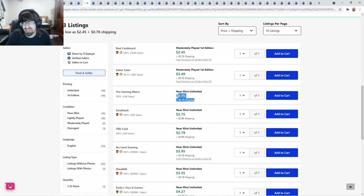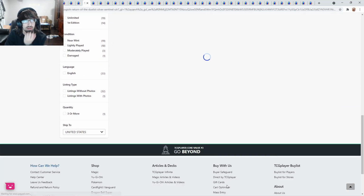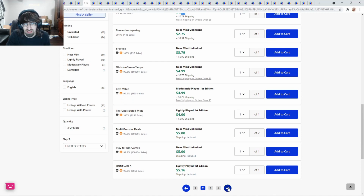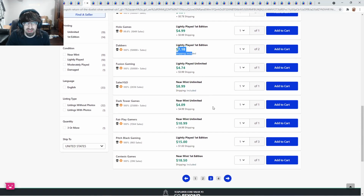Return of the Duelist near mints are 275 here. First editions, though, that's what I kind of want to look at here. First edition lightly played is 350 from a new seller, then 450. Right, and that's not too bad for lightly played. First edition near mint is about 718. Okay, so it's actually quite going.